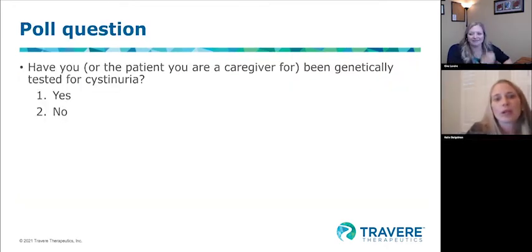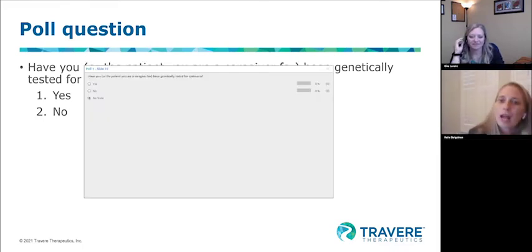Perfect. So let's go on to a polling question, guys. I really want to know how many of you have been genetically tested for your disease. And if you're a caregiver, has the patient that you care for, your child, your spouse, your brother, sister, whatever it may be, been genetically tested?